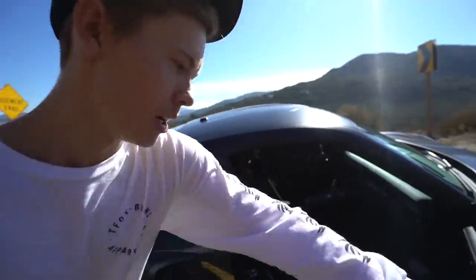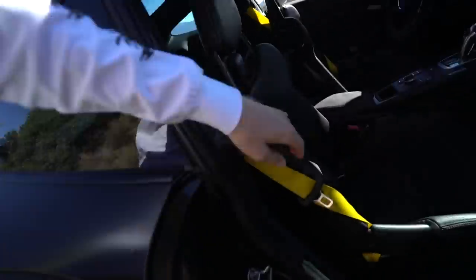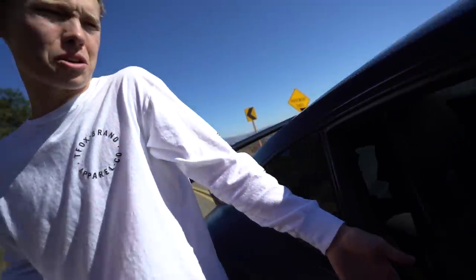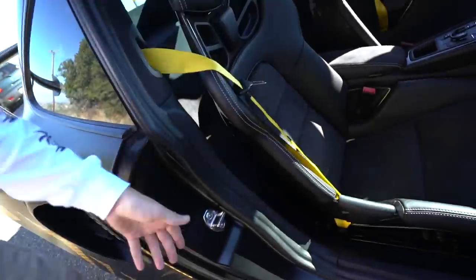I also want to show you guys, look what Lux did. They didn't even tell me they were doing this. They changed the color of my seatbelts because the green wouldn't look good with gold. So they put yellow seatbelts to match the gold.